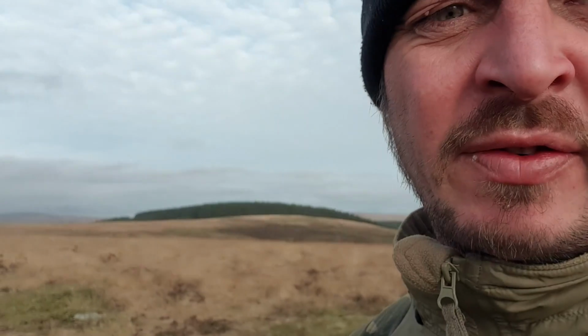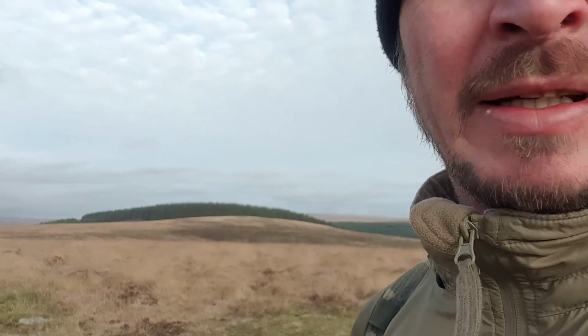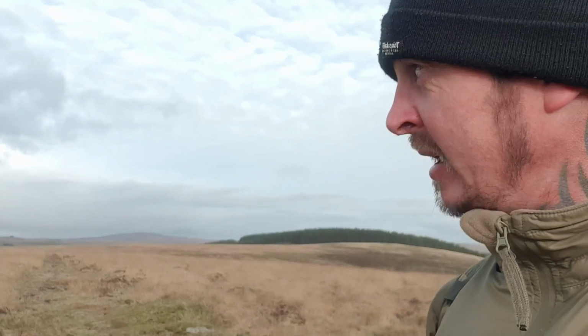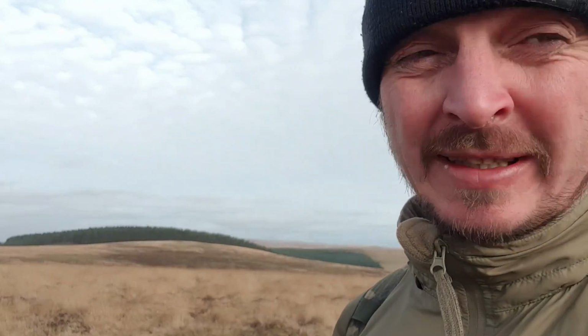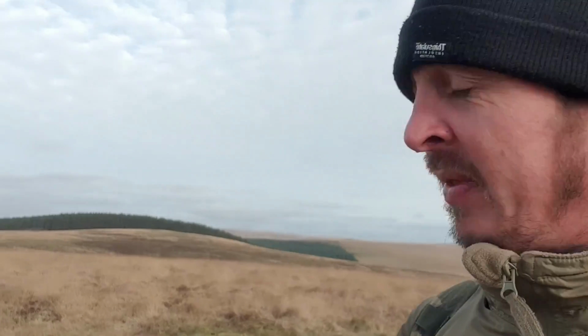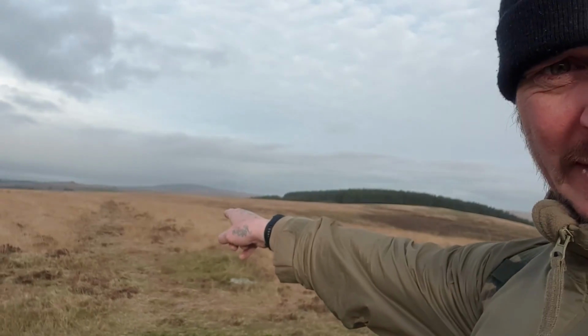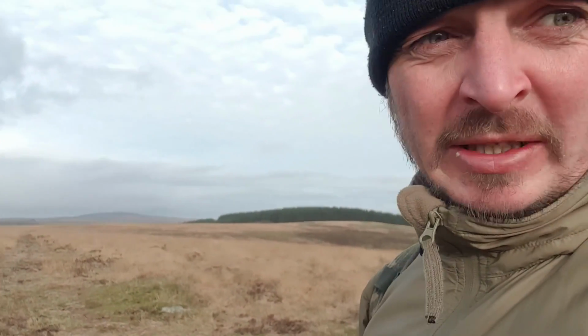That is Fernworthy Plantation, I believe it's called. And over the other side of that is Fernworthy Reservoir, on the other side, kind of in amongst it, at the back end. There's a track there, kind of thing, you might be able to see. Basically, just going to follow that all the way.